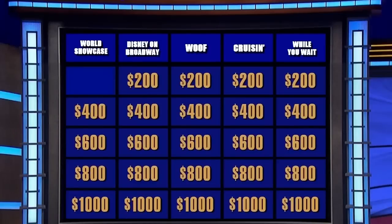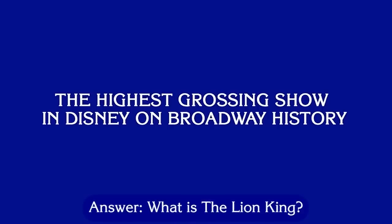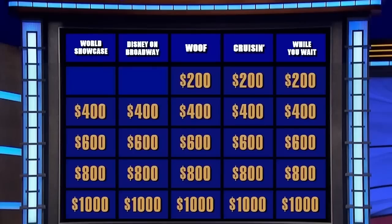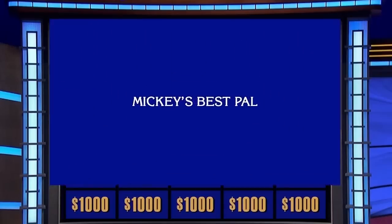Next up, it's Disney on Broadway for 200. This is the highest grossing show in Disney on Broadway history. That would be the legendary Lion King. The Lion King.